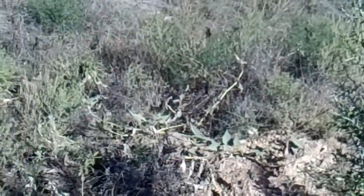Right beside there, you can see right over here on the ground, that's called buffalo gourd, and it does have many uses, and some parts of it are edible. So we'll get into that one later. Show you the things going on about it.